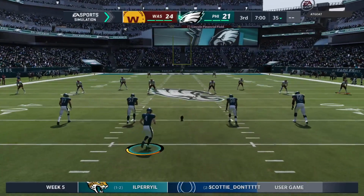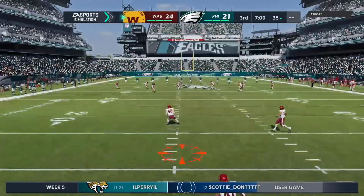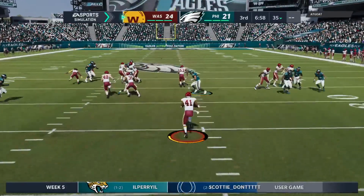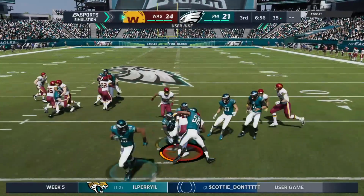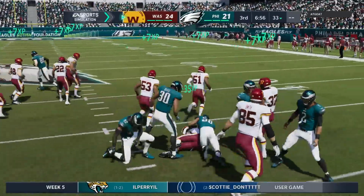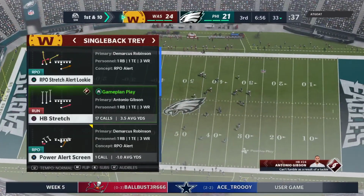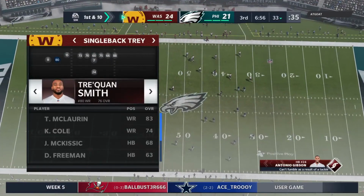Both these offenses have been in fine form. What will the second half bring us as we are underway in quarter 3? This is taken just shy of the 10. Oh, a good-looking return set up here. And a good effort on the return there. Gets him across the 30, up to the 33. 33-yard line.